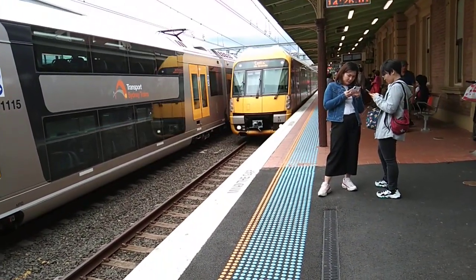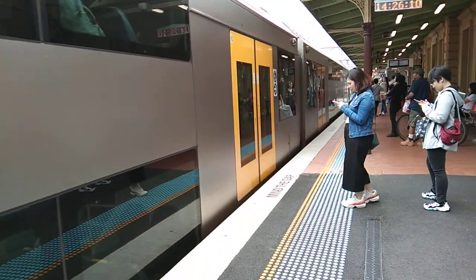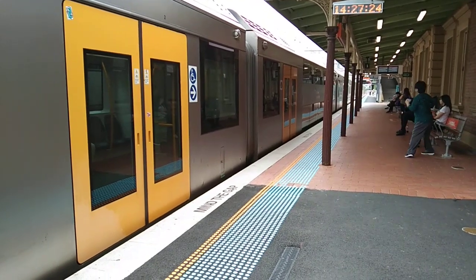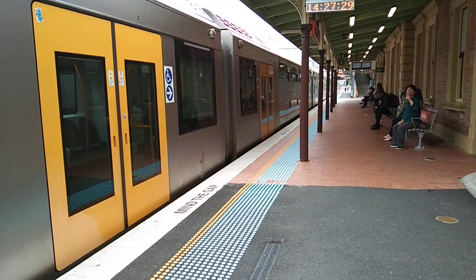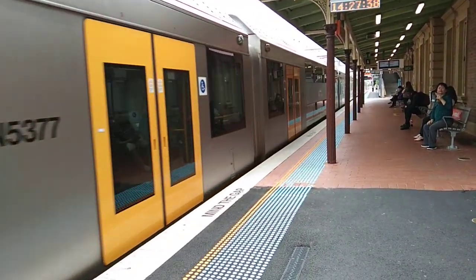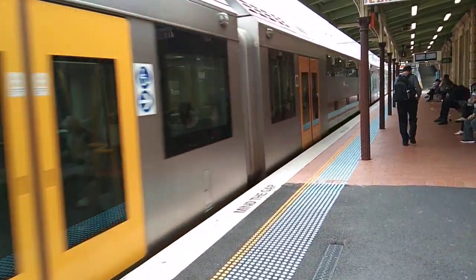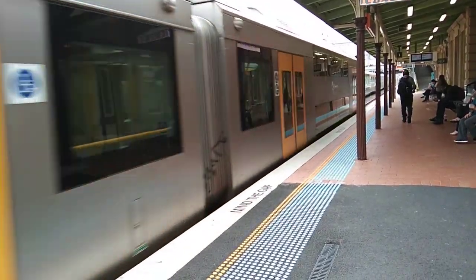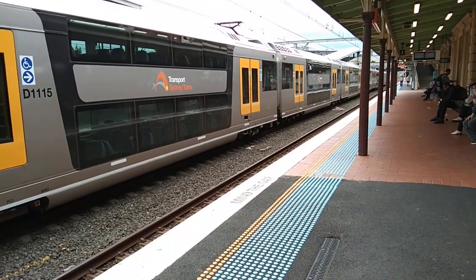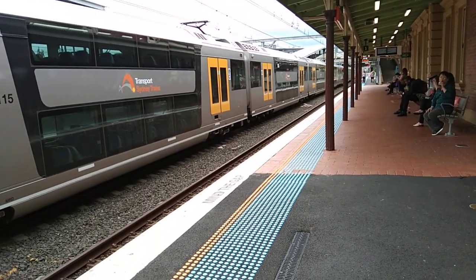The train on platform 1 goes to Central via Granville. First stop Warwick Farm, then all stations to Granville, then Auburn, Lidcombe, Flemington, Strathfield, Burwood, Ashfield, Redfern and Central. Central via Granville service, departing platform 1. And the next train will be my 231 service, which will be due in approximately 2 minutes or so. The next train on platform 1 goes to Central via Lidcombe. First stop Cabramatta, then Lidcombe, Strathfield, Redfern and Central.